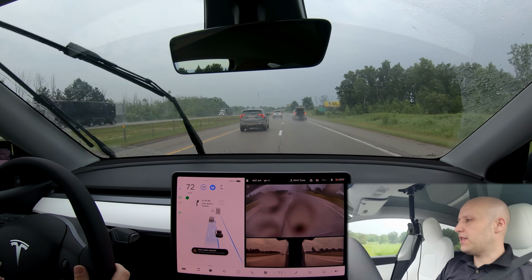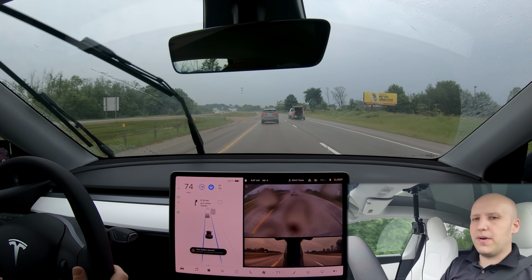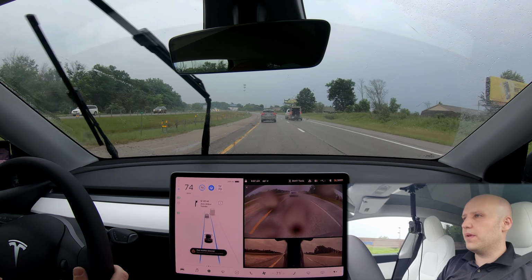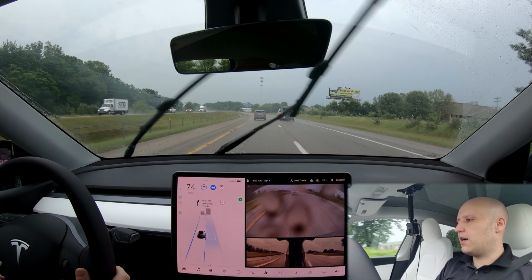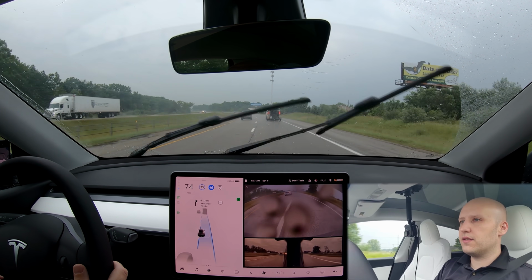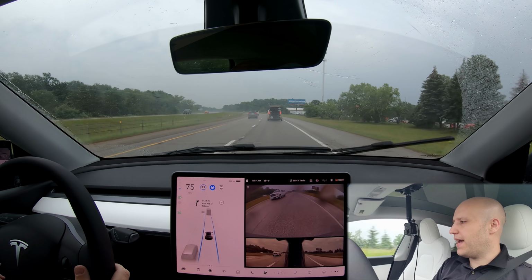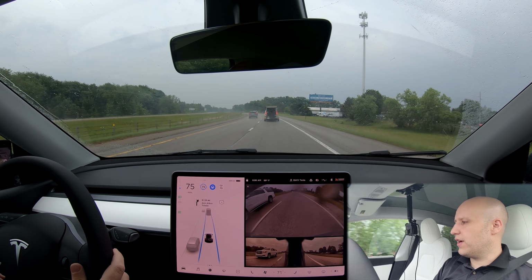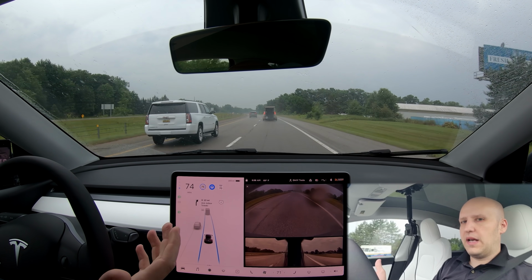Yep, they do. Pretty tight gap. And wow, that rear camera actually looks pretty clear compared to my old one. I don't know if it's just me thinking it is. I'm going to move back over because the car is not going to go any faster than this, and the person behind me is going faster. So let them pass. Wow, look at that. And the raindrops have cleared off of there. That's pretty nice. So far, pretty good.